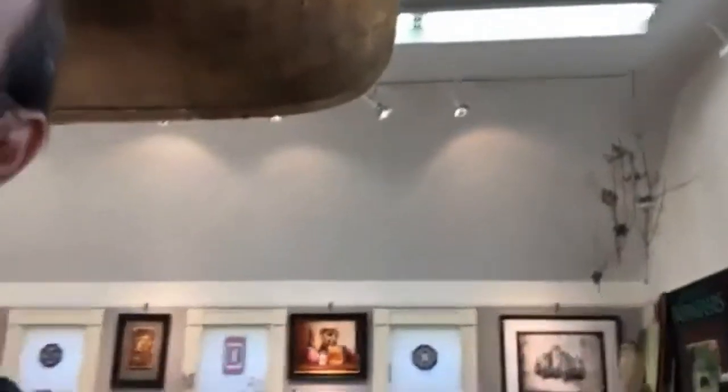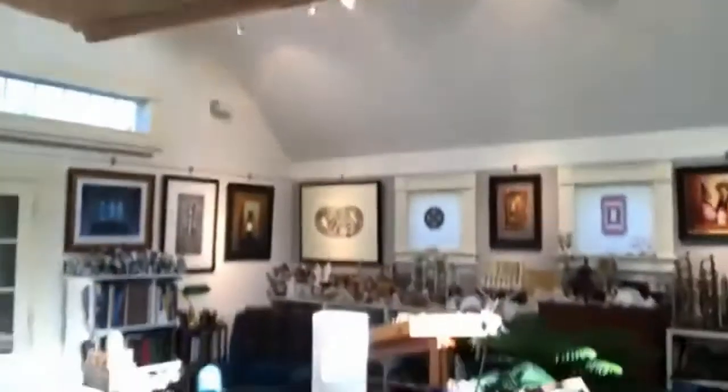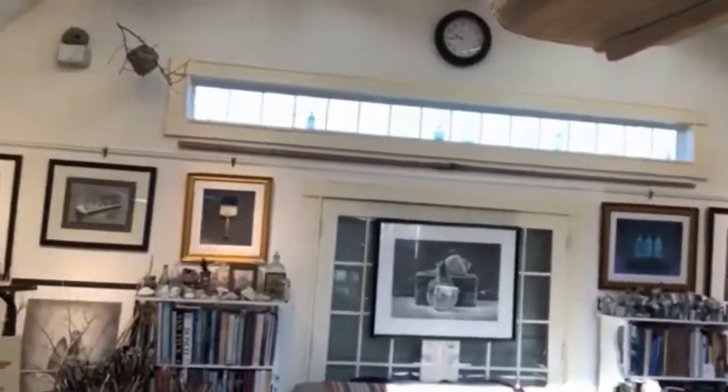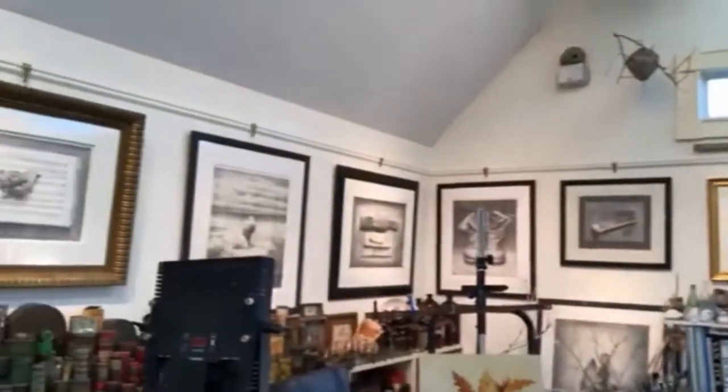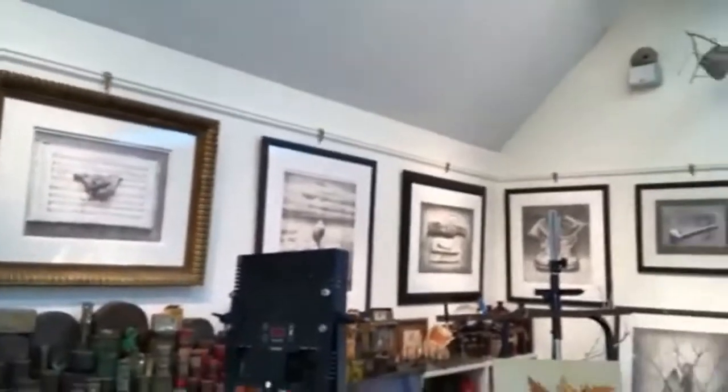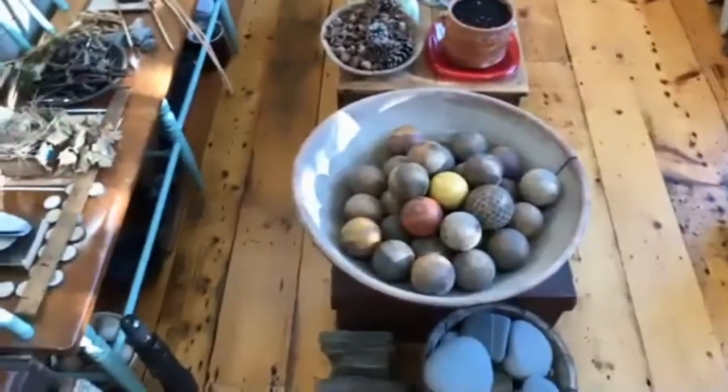So I'm going to unplug this iPad, and I'm going to take you on a quick little tour of the studio. So you won't see me, but you'll see where I work. This is the room. That is my studio. And then let's see. I'm going to flip the screen. Can you see okay? Can you see things? Yeah, I can see that.